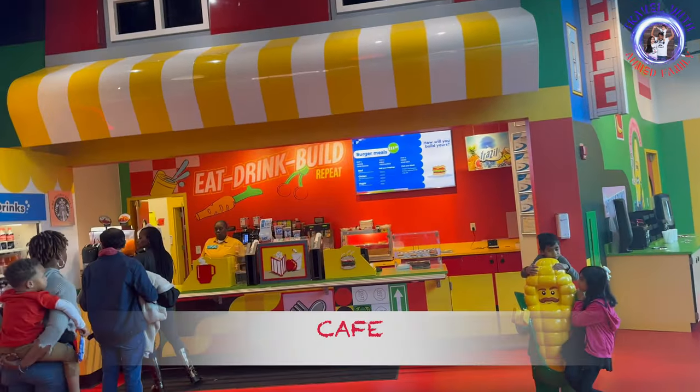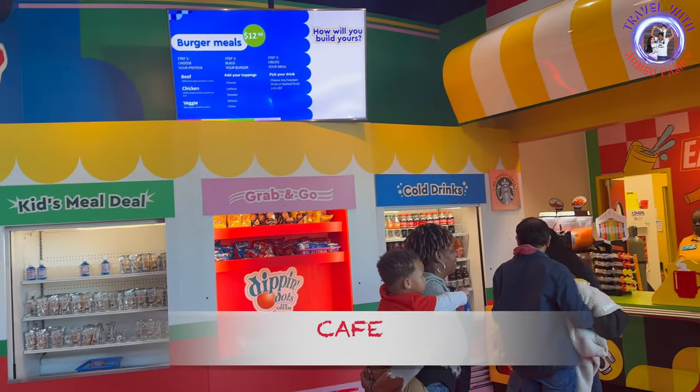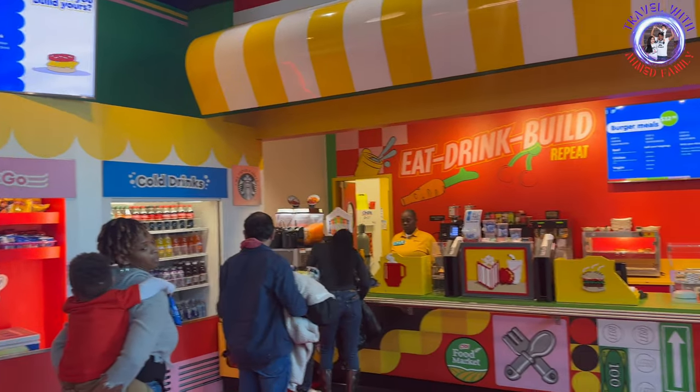They also have a nice cafe with a range of meal options. It would be helpful when kids get hungry after playing for a long time.